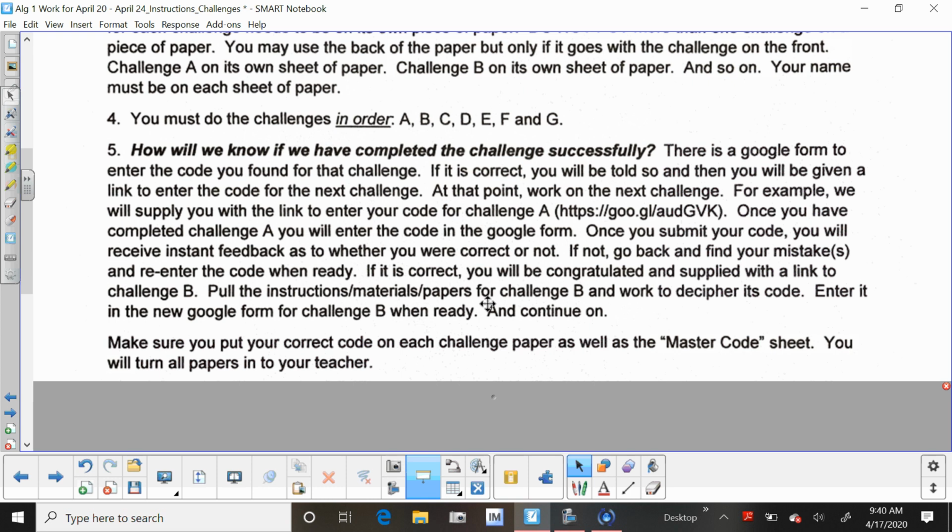For example, we will supply you with a link to enter the code for challenge A. Once you've completed challenge A, you'll enter the code in the Google form. Once you submit your code, you will receive instant feedback as to whether you were correct or not. If not, go back and find your mistake or mistakes and re-enter the code when you're ready. If it is correct, you'll be congratulated and supplied with a link to do challenge B. Then you will take out the instructions and materials and papers for challenge B and work to decipher its code.